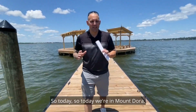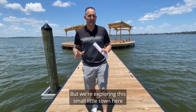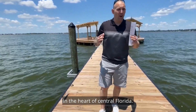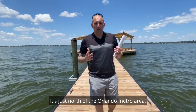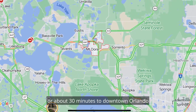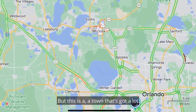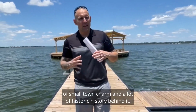So today we're in Mount Dora. We're on this floating dock right now, trying to stay steady, but we're exploring this small little town here in the heart of Central Florida. It's just north of the Orlando metro area. You're probably about 30 minutes to downtown Orlando, and about 45 minutes to the theme parks.